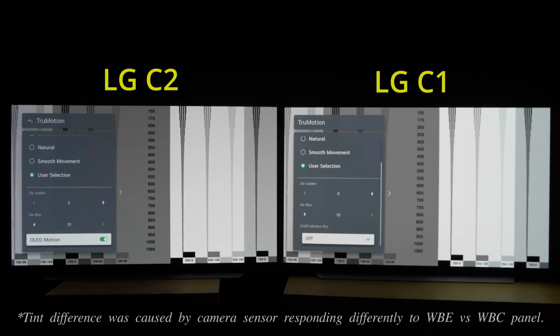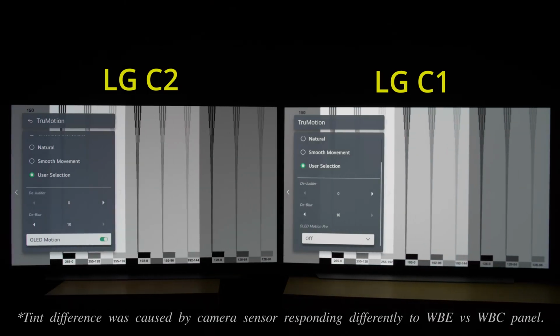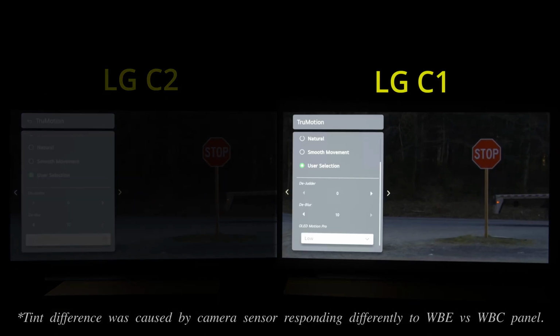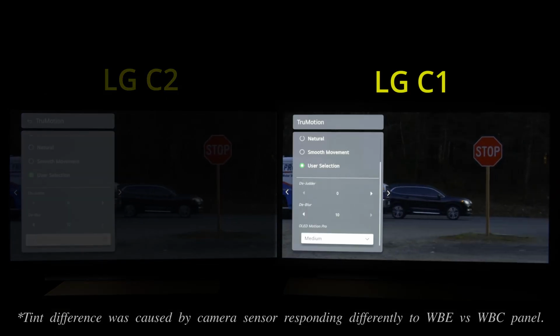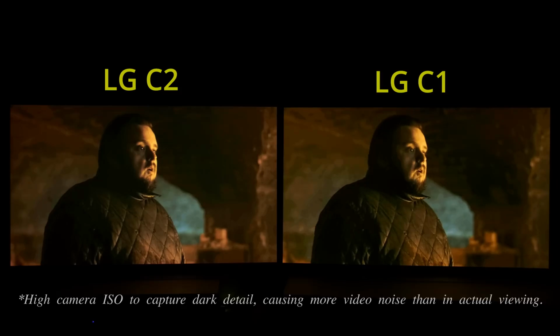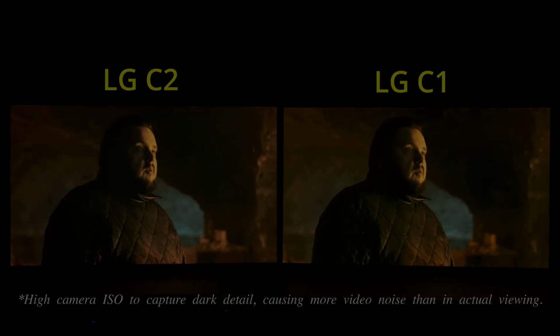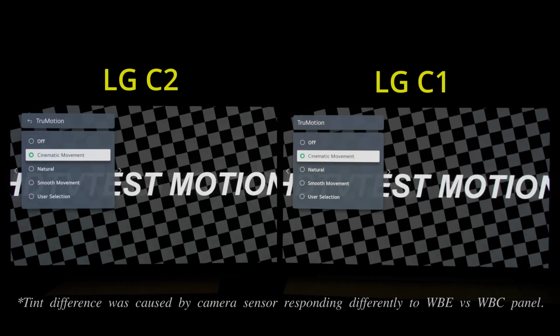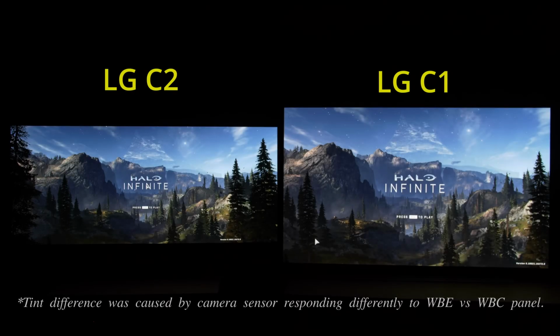If you require 120Hz black frame insertion, or BFI, which I must stress only appeals to some gamers who prioritize motion clarity above all else, then you have no choice. You will have to buy the C1, because the C2 doesn't support 120Hz BFI at all. Otherwise, the C2 is better than the C1 in many aspects: near black handling, upscaling, gradation, motion interpolation, WebOS speed, as well as ultra-wide aspect ratio and multi-view capabilities.